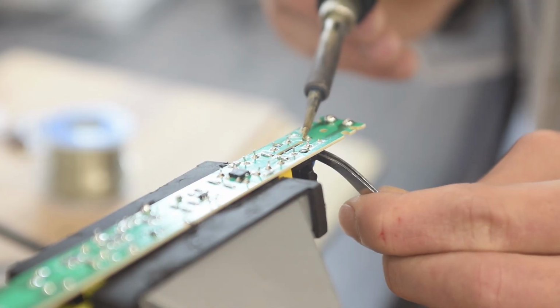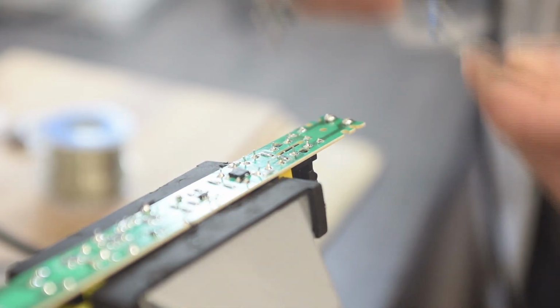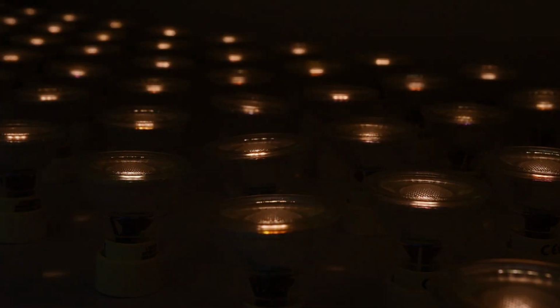The culmination of years of experience in the lighting industry, coupled with a formidable engineering team we have both in the UK and in China, ensure that what we are developing is state of the art and a cut above the others in the marketplace.